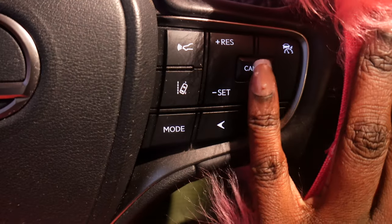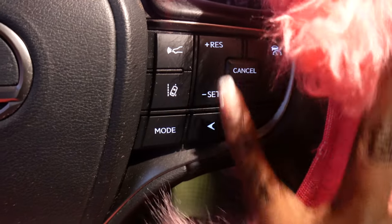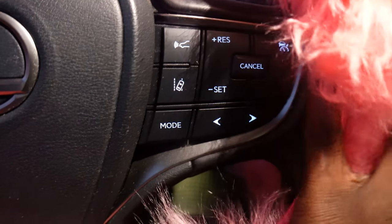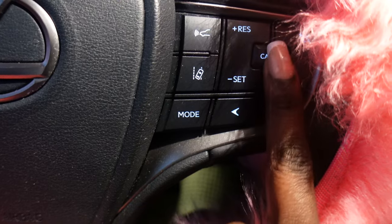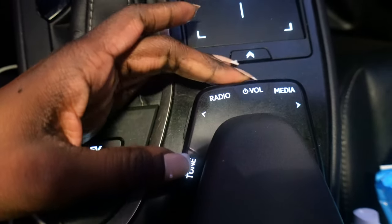Like I was telling y'all, your girl didn't know how to set cruise control. This is how you set it. You just click this button, press set, and then click it up to the speed that you want to go. To cancel, of course, you just hit cancel. To switch songs, you use these buttons. Last thing I want to show you guys is how you use volume.